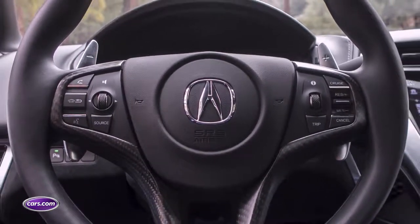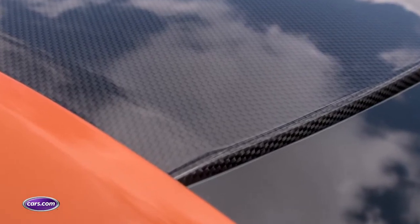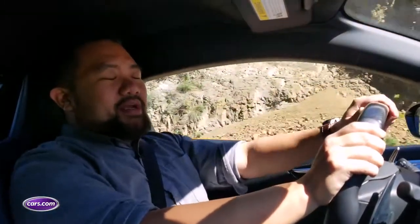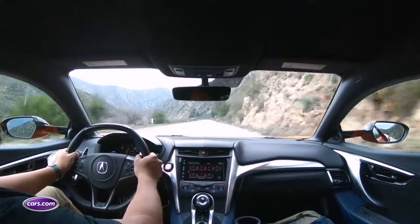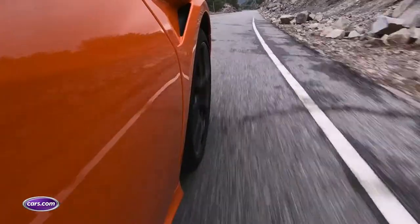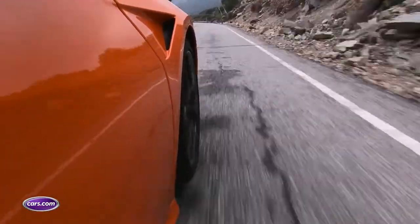The car actually starts at right around $160,000, and at that price, you're getting much of the same performance. None of the add-ons really boost the performance of the car, so if you wanted to get a car without all these carbon fiber pieces, you could get an NSX for about $40,000 less with very similar performance, and that's a much better deal.